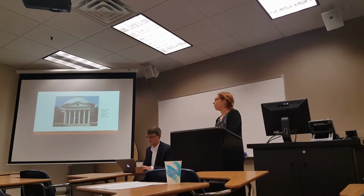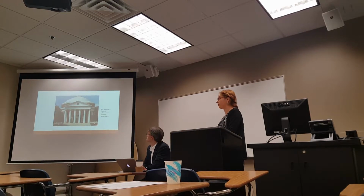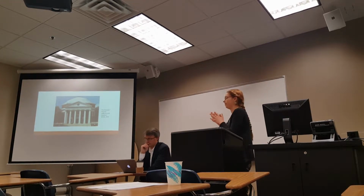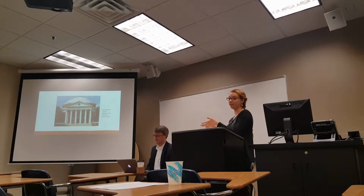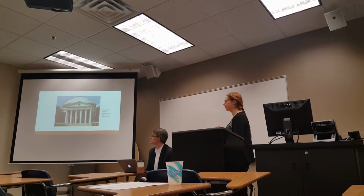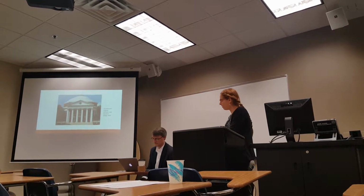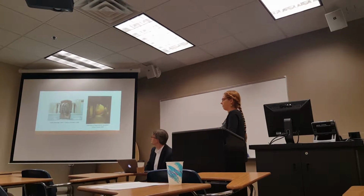A similar trend occurred within architecture as well. Here's an example of a building designed by Thomas Jefferson during the neoclassical period. We can see through this picture that it's a very symmetrical design. It's very formal. It's at the University of Virginia, and it was therefore meant to be more official and high and mighty and aloof. But it still has that same problem that the Art Nouveau artists had with the previous paintings. So then we see the contrast in what Art Nouveau artists decided to design.